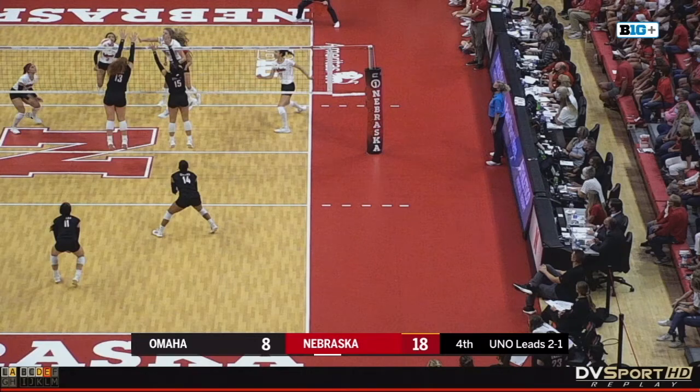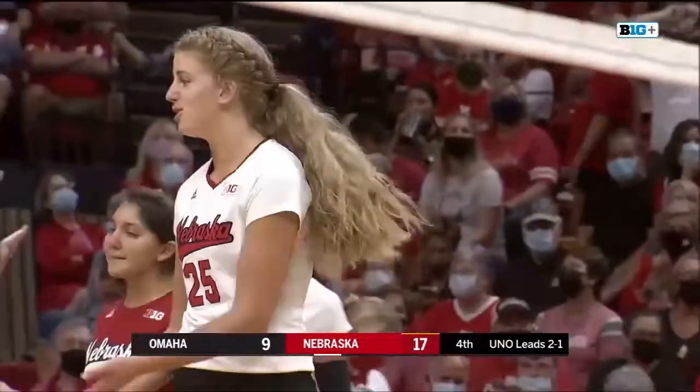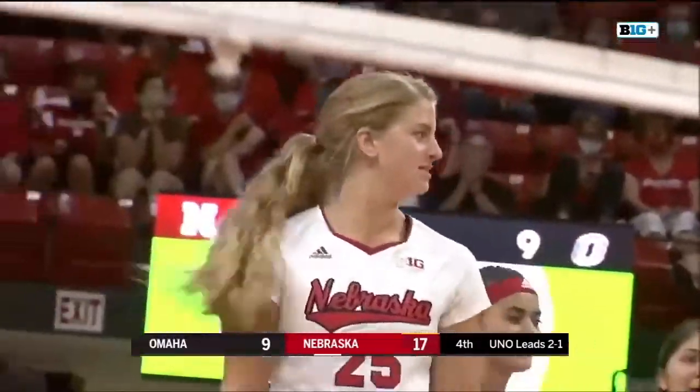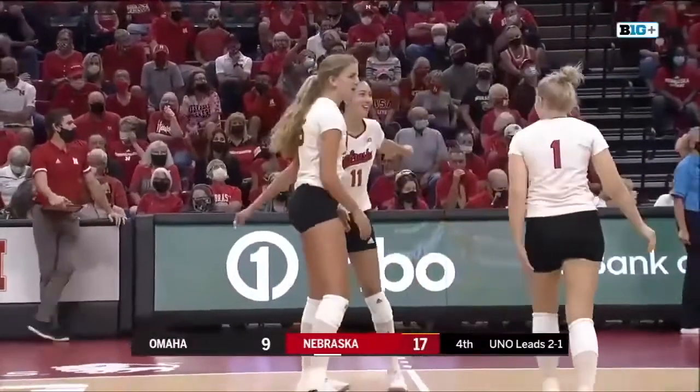18-8 Nebraska. Sometimes I stretch, but during a green card, you've got time. You got time to stretch. And there is a reversal. There is a reversal point for UNO, and it's 17-9. Big Red in the fourth. If the Huskers win this set, we're going to 5.